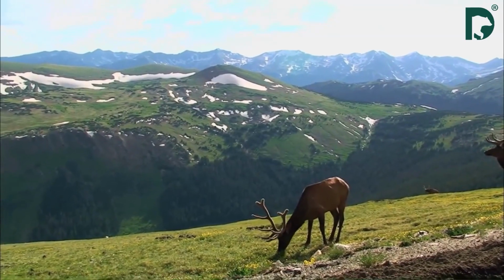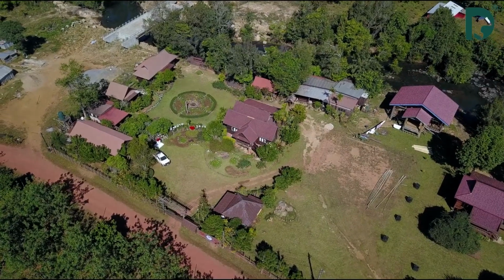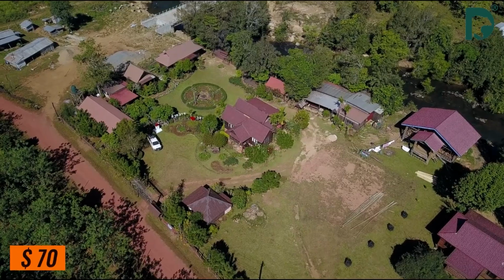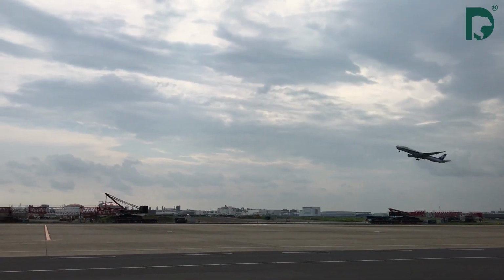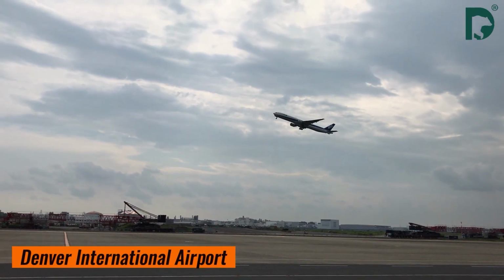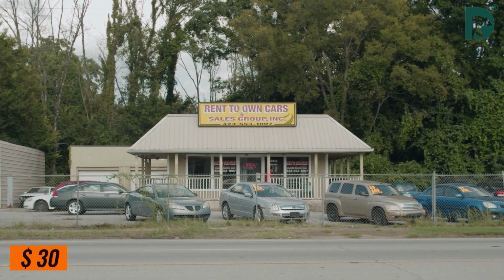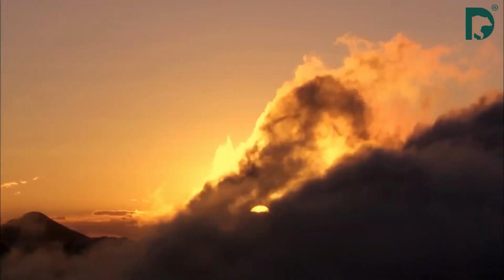Estes Park, located near the park, offers a range of accommodation options, with budget-friendly hotels starting at $70 per night. For those flying in, Denver International Airport is the closest major airport, and rental cars can be found for as low as $30 per day, ensuring an affordable and memorable adventure.